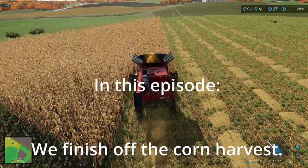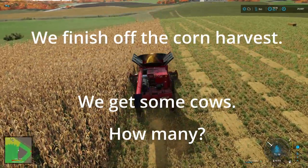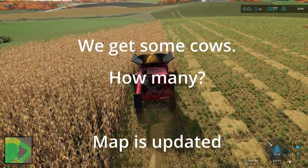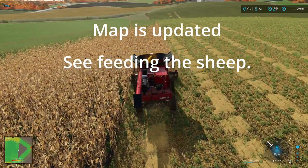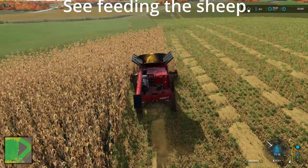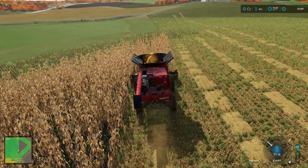I don't want this whole episode to just be about the harvest, although it's been pretty interesting with the two different types and the use of the new silage silo.